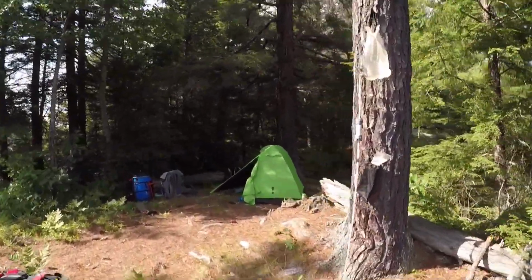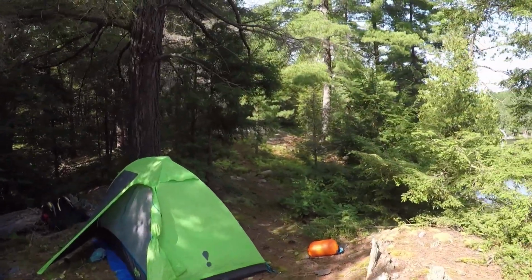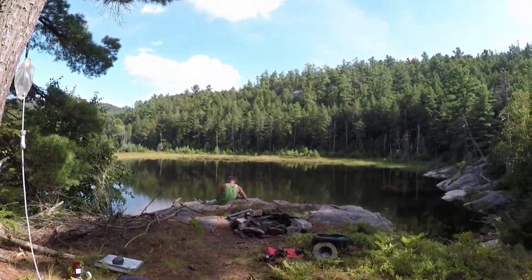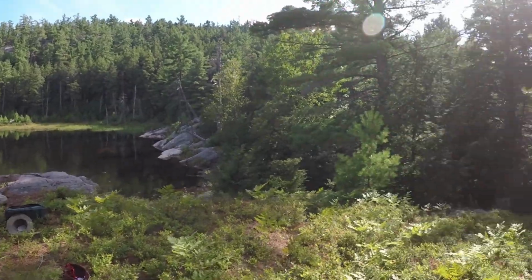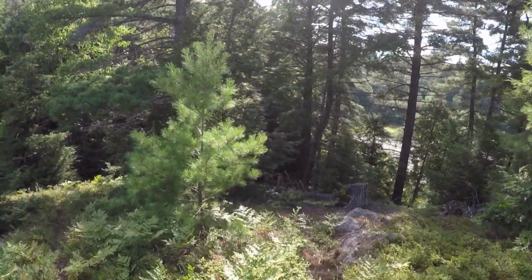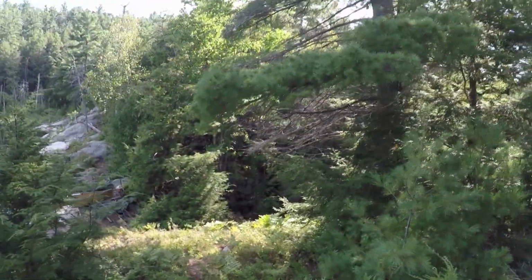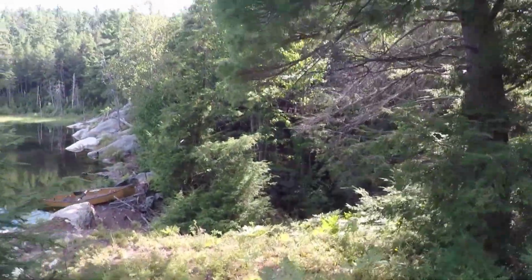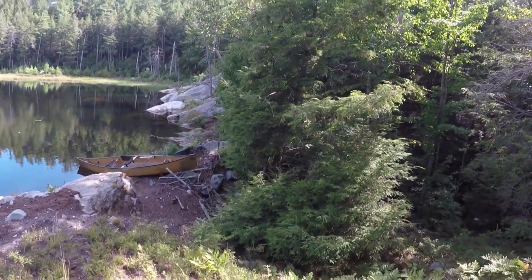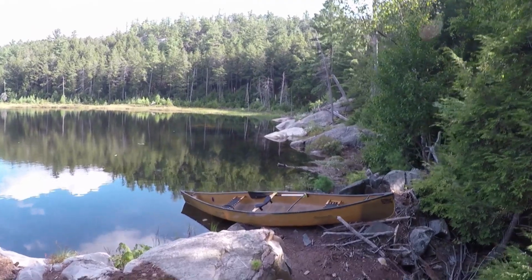And so we got the tent up, and if we have to, we can put the tarp up above there. Yeah, the fire pit's got a great view. Pretty compact site, bit of a hike to get up here. And there's a waterfall on this site. I'll show you that in a bit.